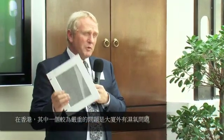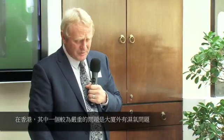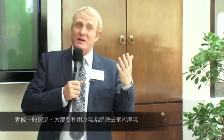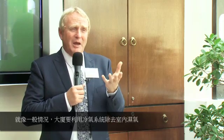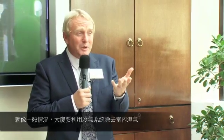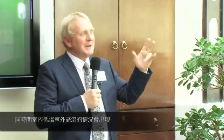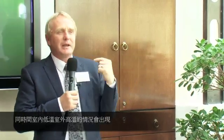In Hong Kong, one of your main problems is that you have a lot of humid air outside the building, okay? So at this moment in time, in here we've got air conditioning, which is trying its best to get rid of the humid air that's in this room. And it comes out in condensation, as you know, from the machines that are dripping all over Hong Kong. What you need to do is stop that air from outside getting into your building.